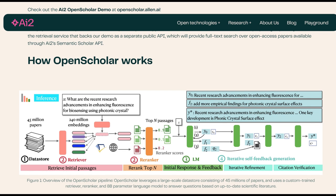It's about augmenting human capabilities, not replacing them. It's a collaboration, working together, AI and humans. OpenScholar can handle the really tedious part of going through all that research. No one wants to do that.